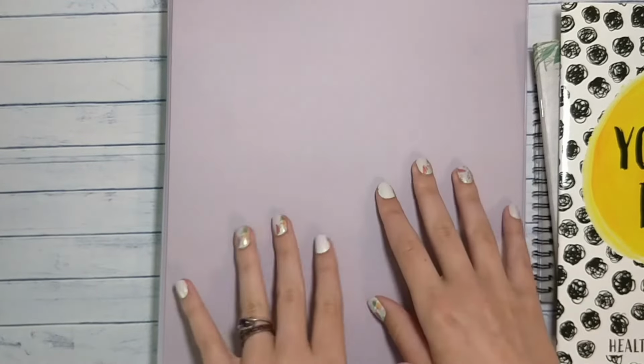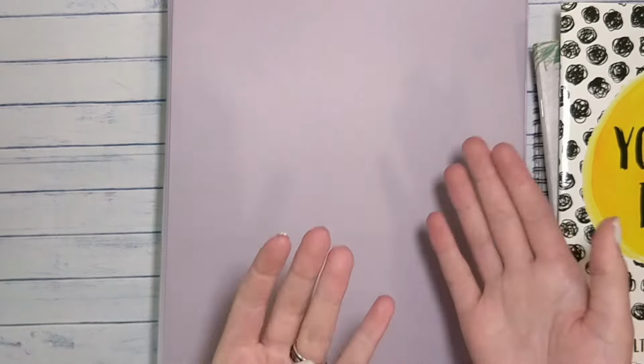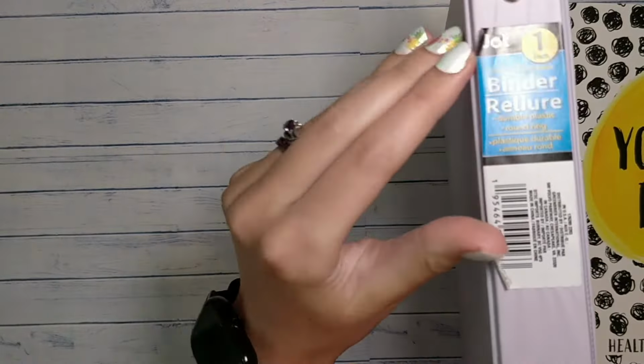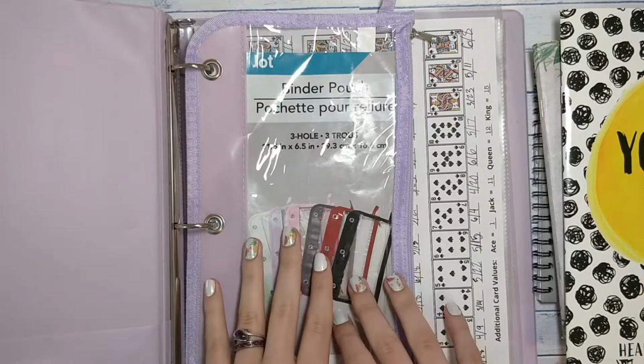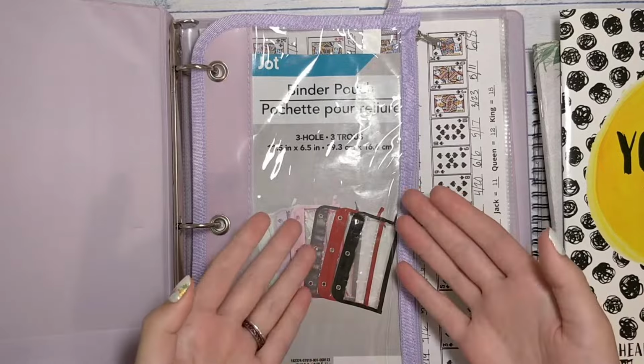Last option we have for budgeting, for binders, or just having a pen and paper, is a 3-ring binder. So this is a 1-inch Jot binder. Jot is Dollar Tree's brand. I also put a binder pouch in here if you want to keep your markers in here, your money when you bring it back from the bank if you're doing cash stuffing.